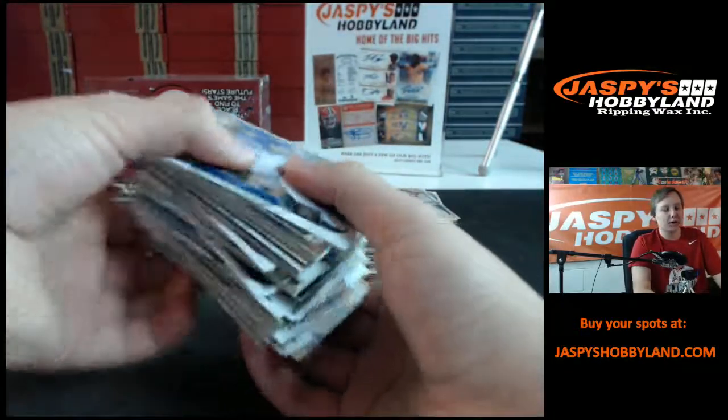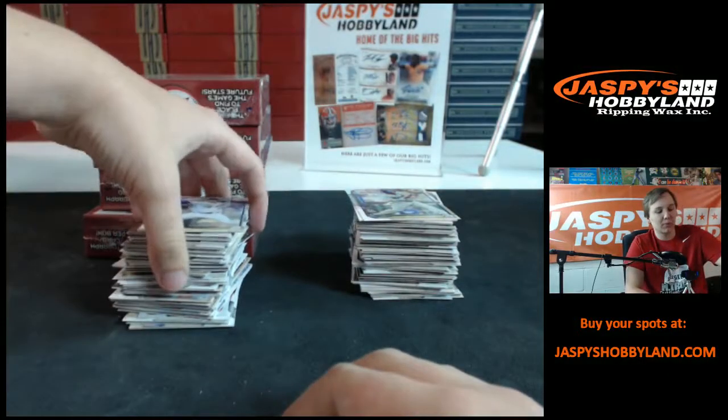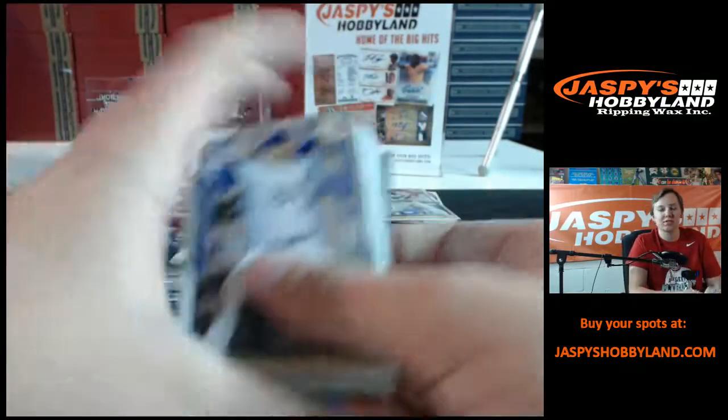Blue refractor auto of Orlando Arcia. Jorge Mateo, purple refractor auto. Those are the two big ones so far.